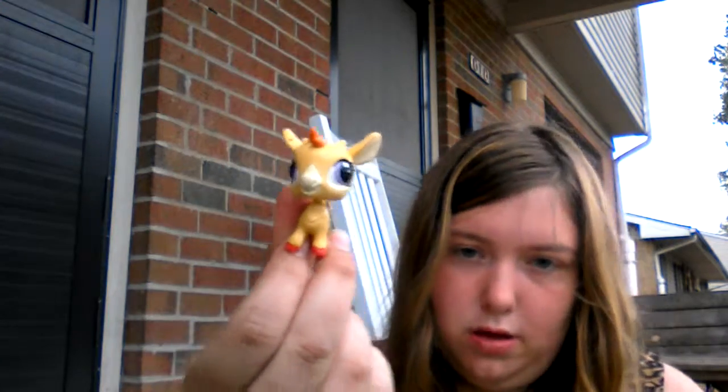Koala bear. My favorite kind of squirrel. And what you would call it, a chinchilla. And their new cocker spaniel.